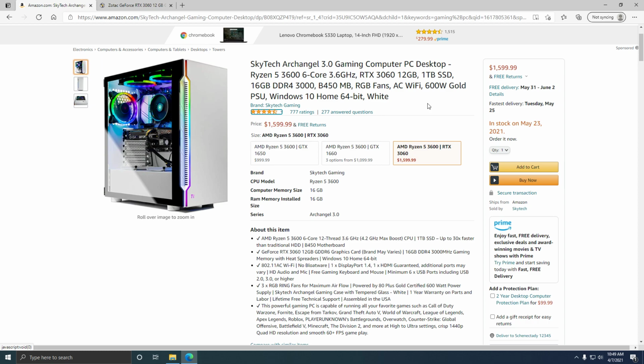How much would it be after tax? Well, the old trusty calculator. 1,599. Pretty sure the average tax is 0.13, so $200 more. 199. So you're looking at 1,806, which I don't think is too bad for this PC. It is pretty pricey. This is definitely for someone who's looking for future proof, who doesn't want to do upgrades themselves. And during this pandemic where prices are ridiculous, I don't think it's that bad.